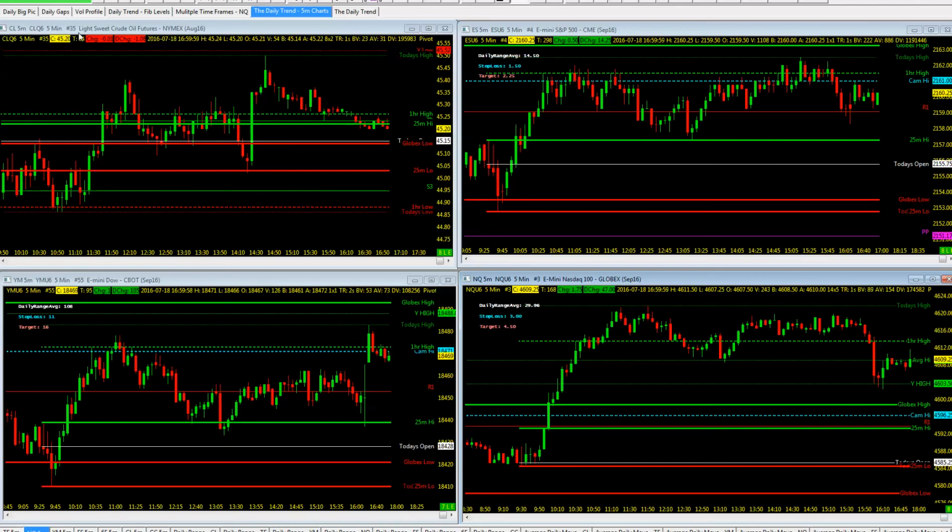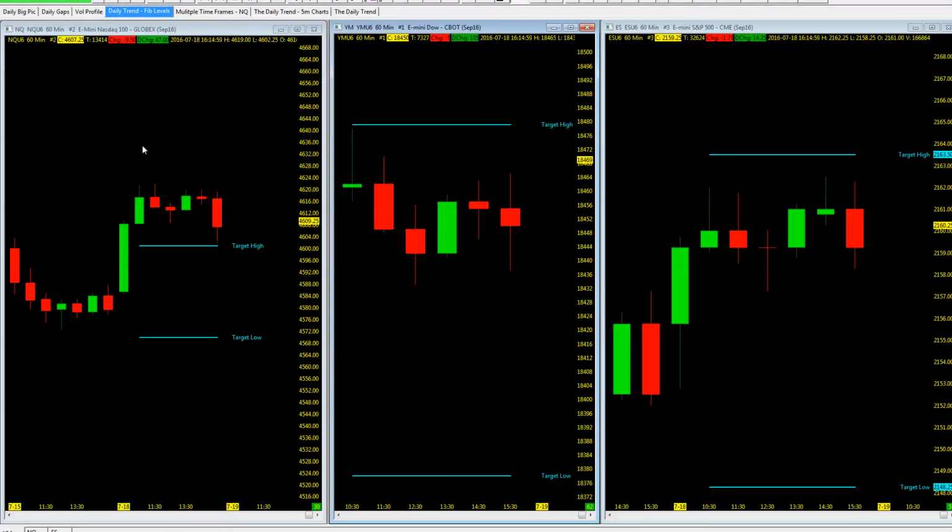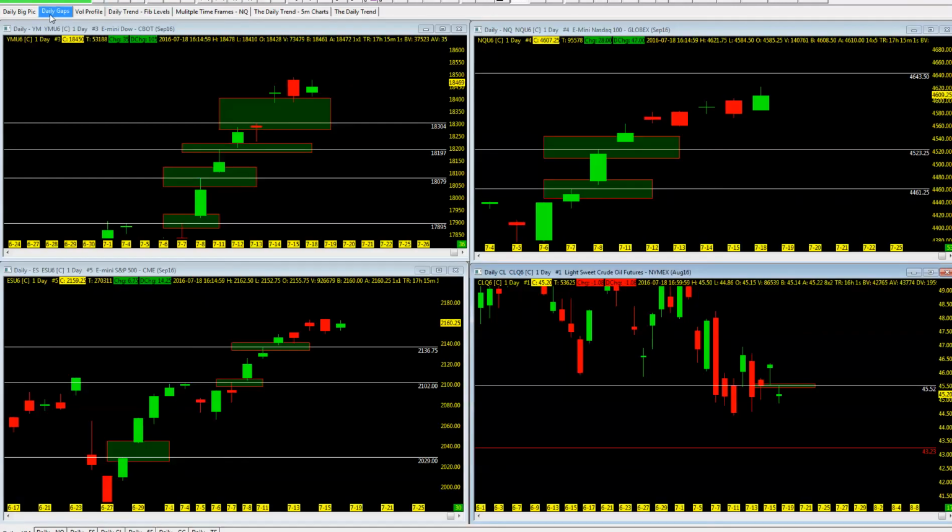How do we do on those fib levels today? Nice move on the fib levels as NQ reached its target high. YM just a couple ticks shy, and ES never getting up there, so sitting in the middle of the 2 fib levels. Take a look at the daily gaps across the board. We see daily gaps still below. We got 4 here on the YM from that far extended move since post-Brexit a couple weeks ago. But again, open gaps, regular trading hours, 100% guarantee there, guys, that those levels will get closed out at some point.